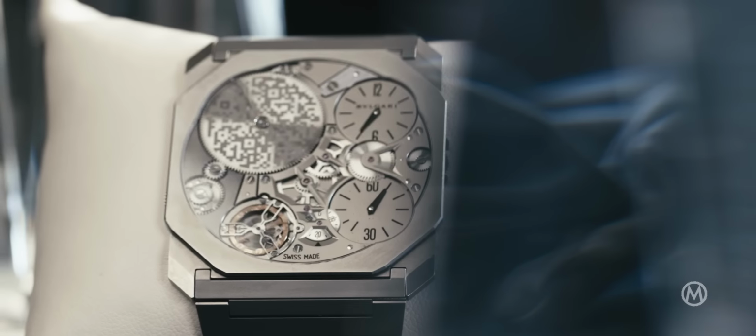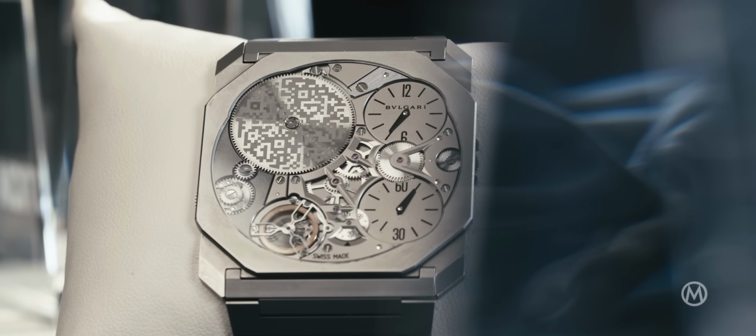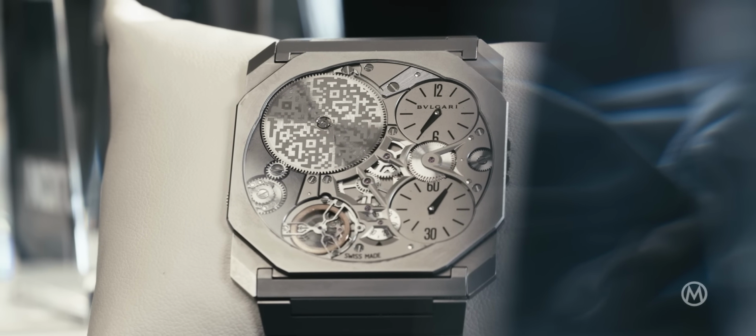Octo Finissimo is somewhat the backbone of our global watchmaking strategy today. Because since the beginning, since the act of birth and creation of the Octo Finissimo, we have managed to truly build a symbiosis of our historical background as a designer, as a jeweler, and through the jewelry design as a designer, and our progressively acquired expertise in watchmaking. And clearly, it's interesting to note that both the watch and the caliber share the name Finissimo.